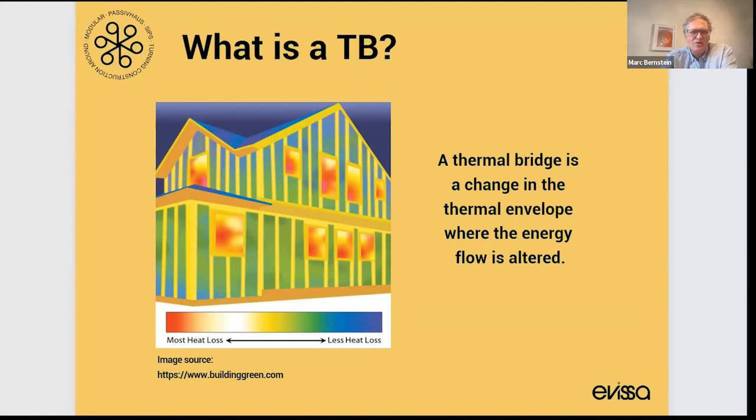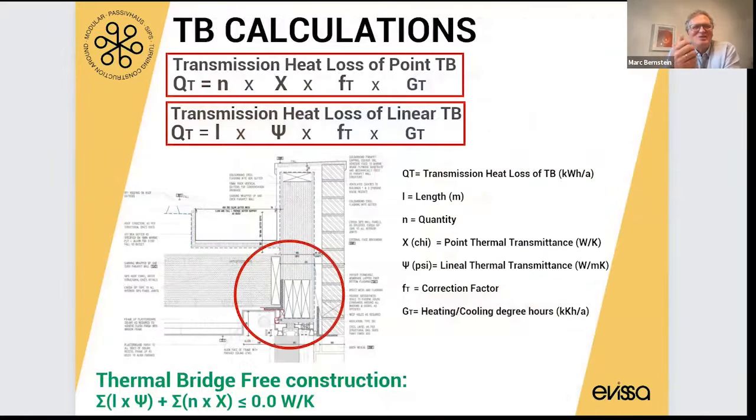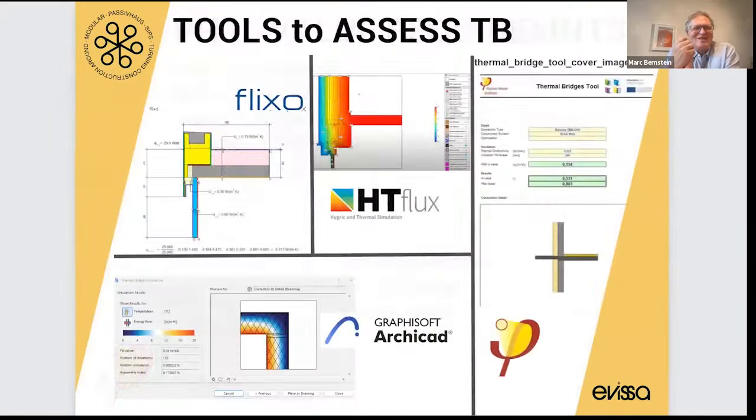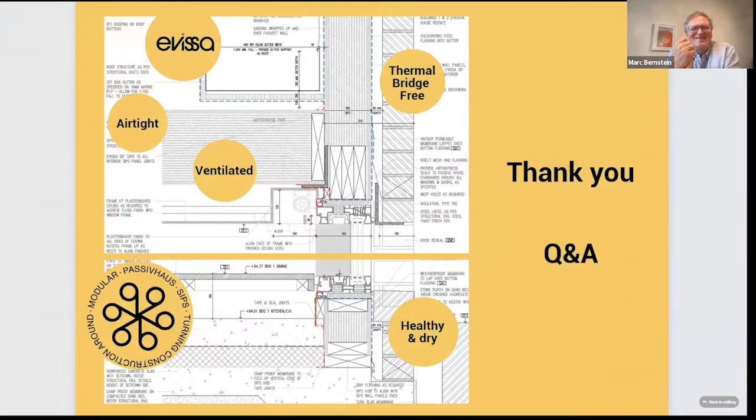There was a question. You were showing a beautiful detail with quite a lot of information in there, and there was one question around that. If you could elaborate on how specifically you achieve the thermal bridge free construction within that detail, what makes it a good detail? Is this the one? I think so, yes. I particularly chose this one.